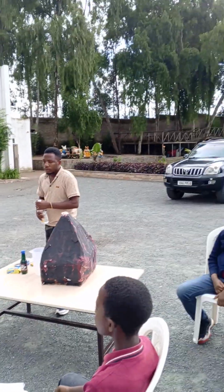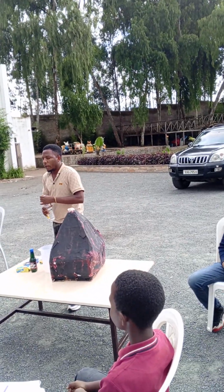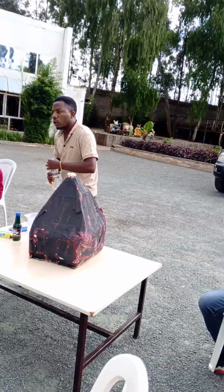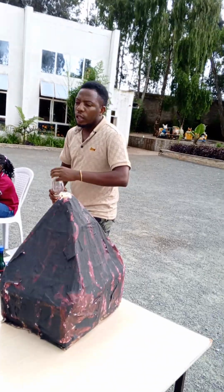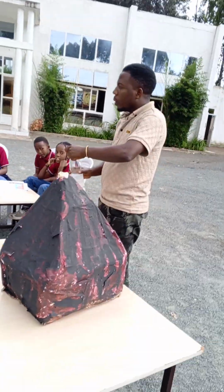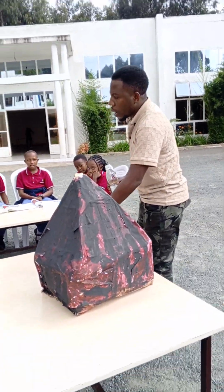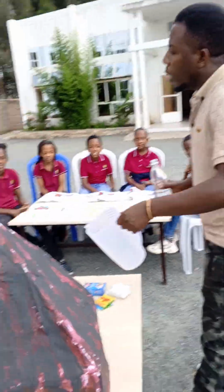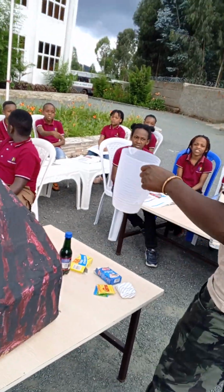Are you ready for the paper machine volcano? Yes. So for last, when we are making this paper machine volcano, we are going to get our vinegar, right? Yes. When we get our vinegar, I remember teaching this lesson about chemical reaction. But now we are going to use vinegar to make a paper machine volcano.